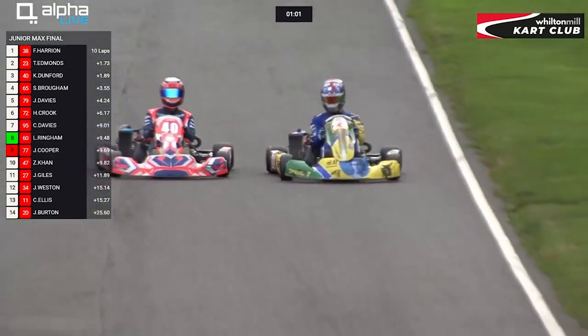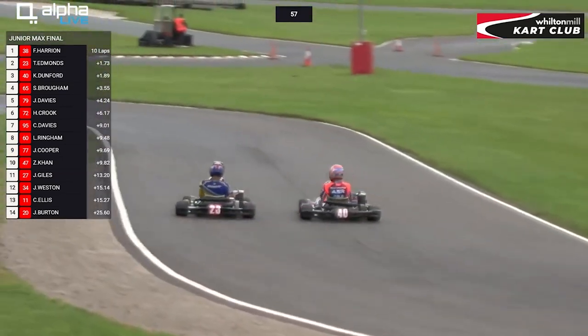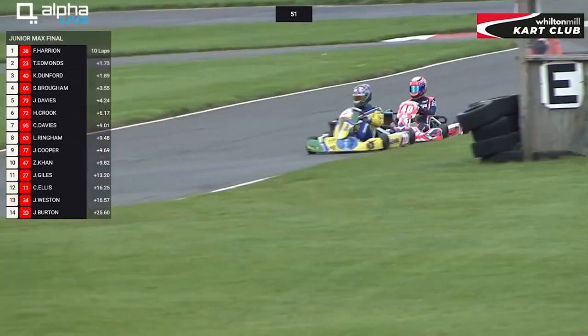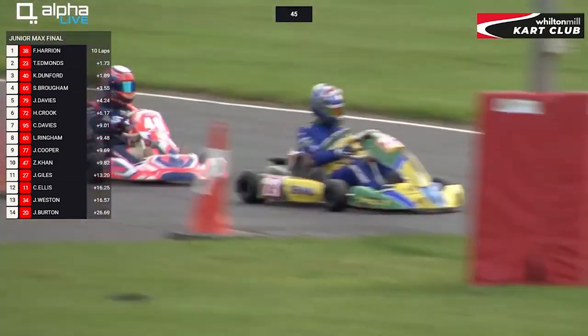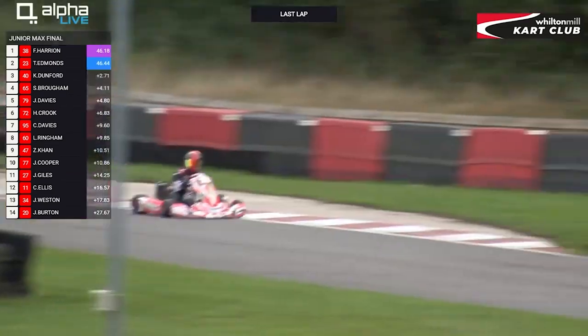And look at this going up into Christmas Corner. Dunford alongside into the top corner. Oh, and good defensive work there from Tommy Edmonds. Now, even though he can get alongside going into Christmas Corner, it does favour the driver ahead sometimes if they can get a good line through the corner. Carrying another fastest lap of the race, 46.18 seconds.